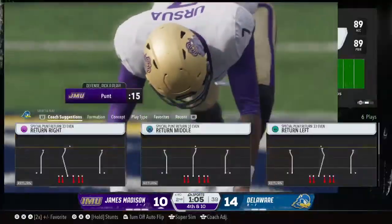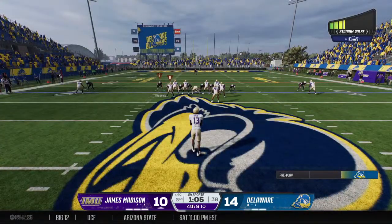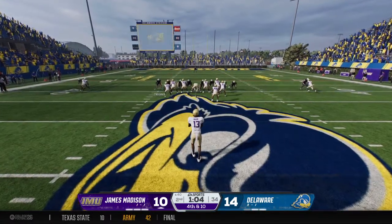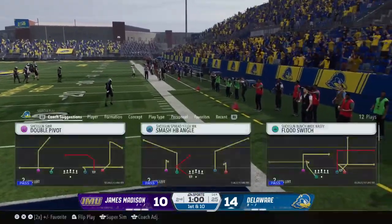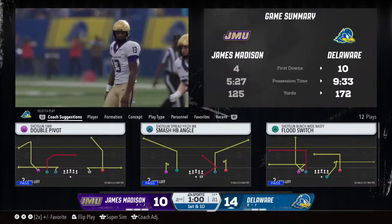Couldn't find a man and just had to throw it away to avoid a negative play. The Dukes will punt this one away. This will be the second time they've had to kick it away. The punt goes out of bounds, and a nice job to get them backed up. I think they'll spot it right around the 15.